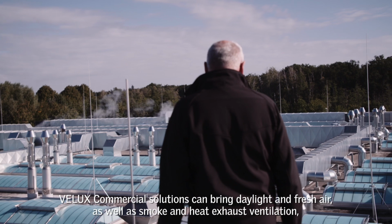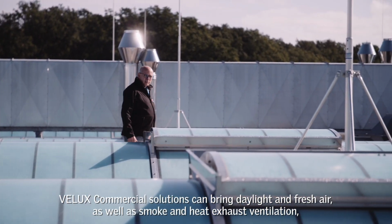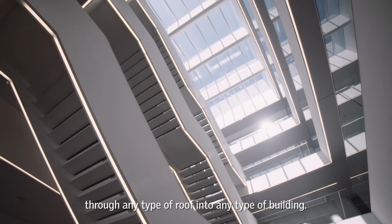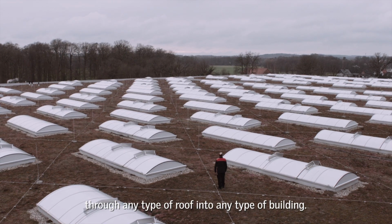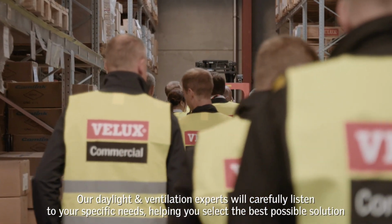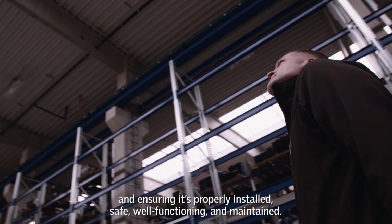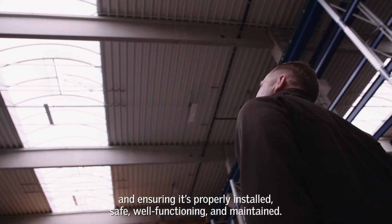VELUX Commercial solutions can bring daylight and fresh air, as well as smoke and heat exhaust ventilation, through any type of roof into any type of building. Our daylight and ventilation experts will carefully listen to your specific needs, helping you select the best possible solution and ensuring it's properly installed, safe, well-functioning, and maintained.